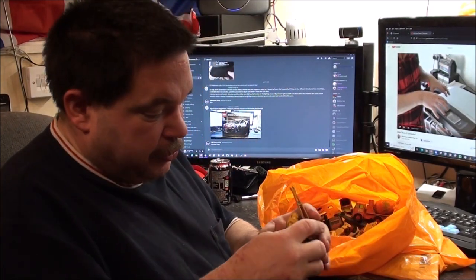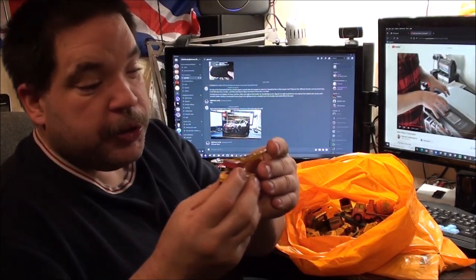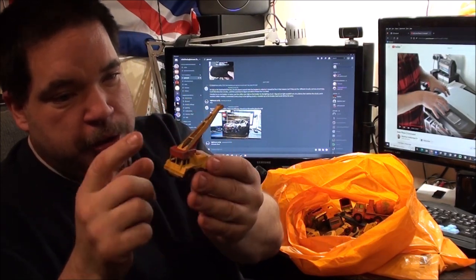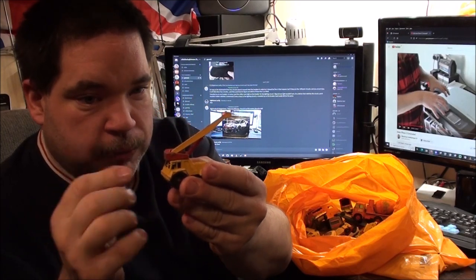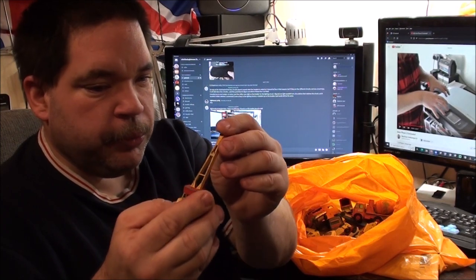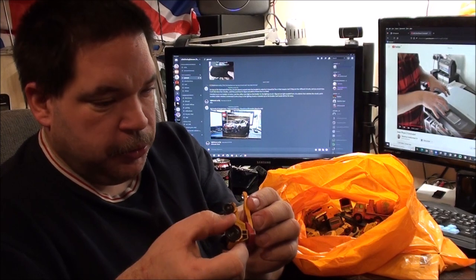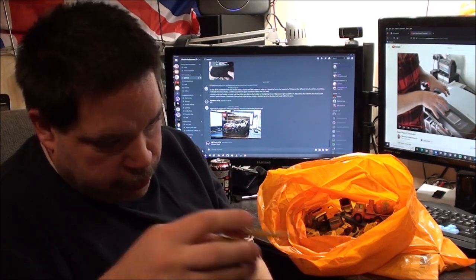I've got a few of these cranes. In fact, I've got two of these on the shelf with the hooks. This one's missing its hook, but there are two versions. There's one with the red counterweight on the bottom here, and one which is all yellow. I'm not sure what I'm going to do with that one. It just needs a hook, really, doesn't it? Yeah, I've got two of these on the shelf over there.